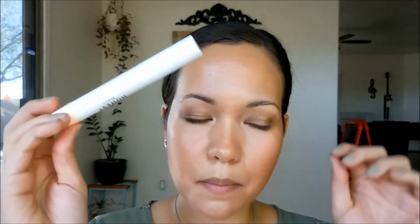And then I feel like I did something else. Oh, yes. I took this Honest Beauty eyeliner again and just smudged this very, very close to the lash line, just on the outer quarter of my eyes. So that's it for the eyes, except mascara.